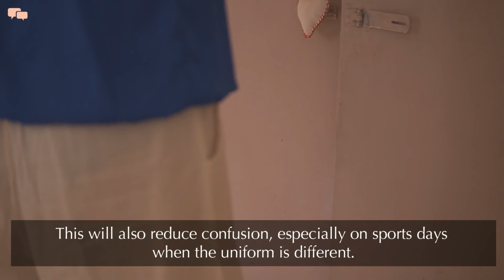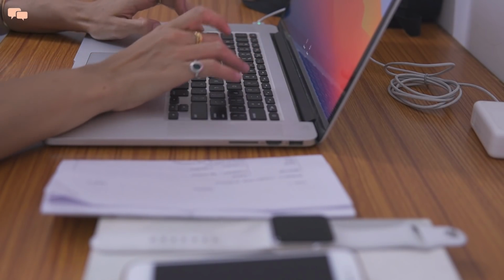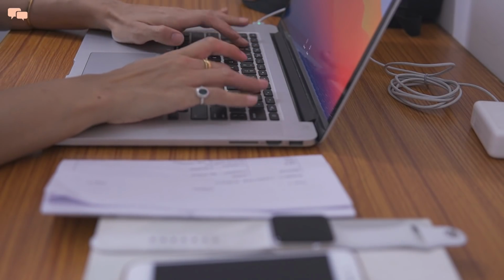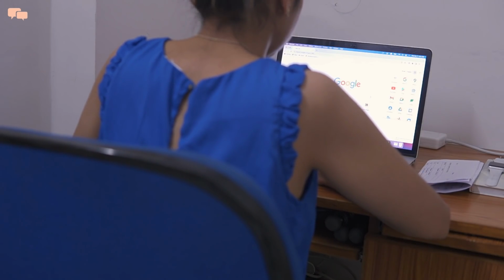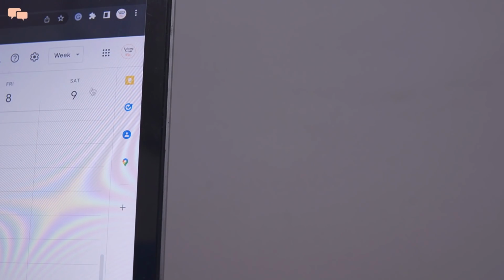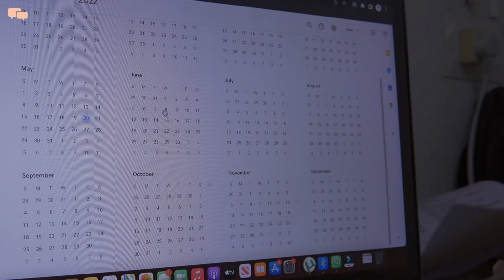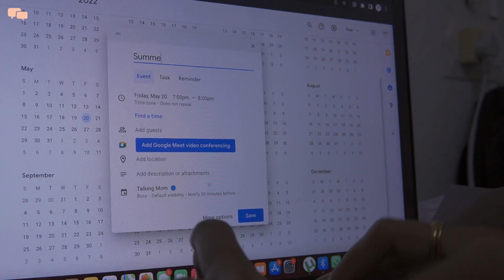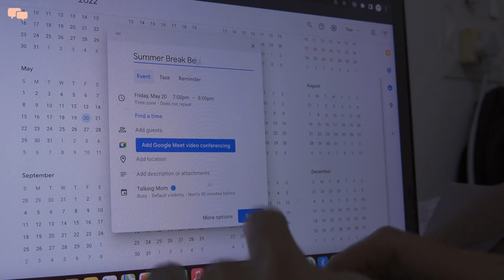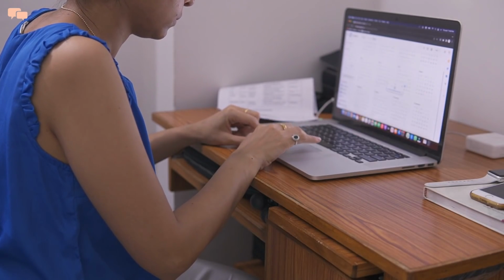Lastly, I'll place a hook to hang her ready uniform every night, as it will be a part of the night routine going forward. Next, I'll check her yearly calendar and block my dates on Google Calendar based on the given dates and activities from school: exam dates, sports days, any celebration or competition days, etc. This way, I'll be able to plan things keeping her school schedule in mind and will also get timely reminders to act on time.